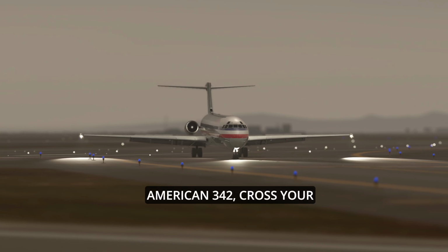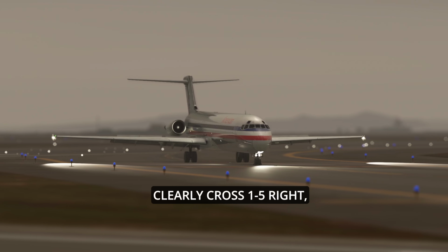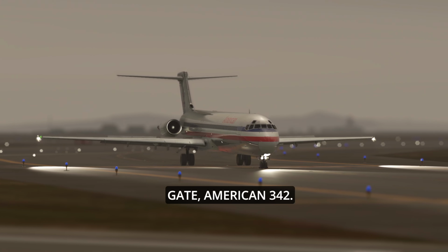American 342, cross runway 15 right, so you can take November Bravo Echo to the gate. Cleared to cross 15 right, November Bravo Echo to the gate, American 342.